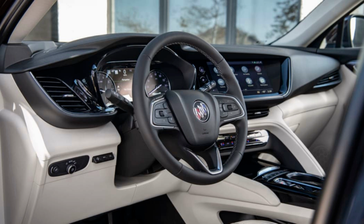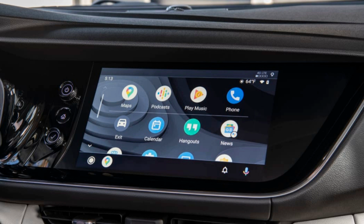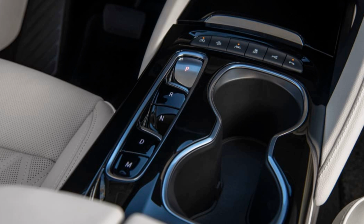The updated interior feels like a scaled-down take on the Enclave's, and that's no bad thing. The 8-inch infotainment system comes with standard Apple CarPlay and Android Auto, with wireless versions, and wireless device charging, available on higher trims, which also feature a 10.2-inch screen to accommodate the extra goodies, and look better doing it.